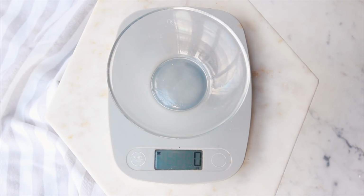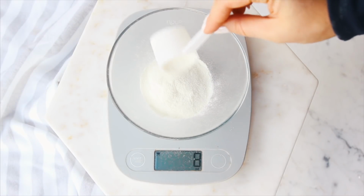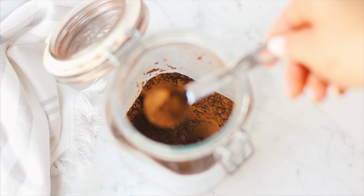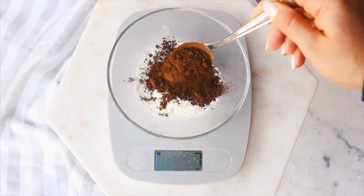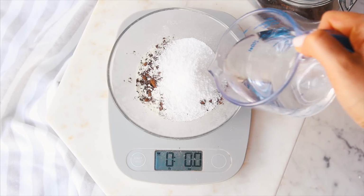Okay, so this chocolate ganache recipe is literally life-changing. You can use it on so many different things, and I love this to just help me hit my protein macros for the day, plus it's super simple. So you're going to need 12 grams of collagen and 10 grams of cocoa powder. You can kind of play with the ratios depending on your macros for the day, if you need more, if you need less. And then a sweetener of your choice.